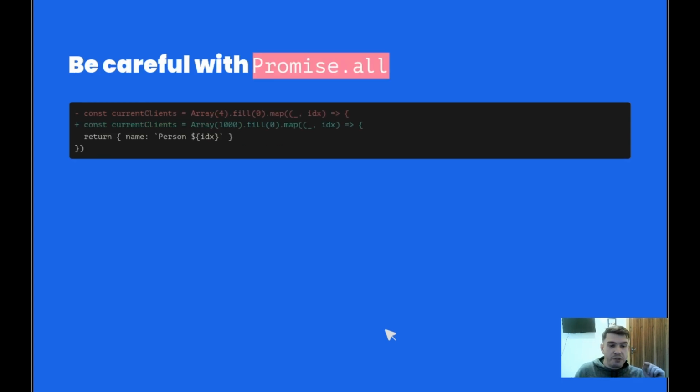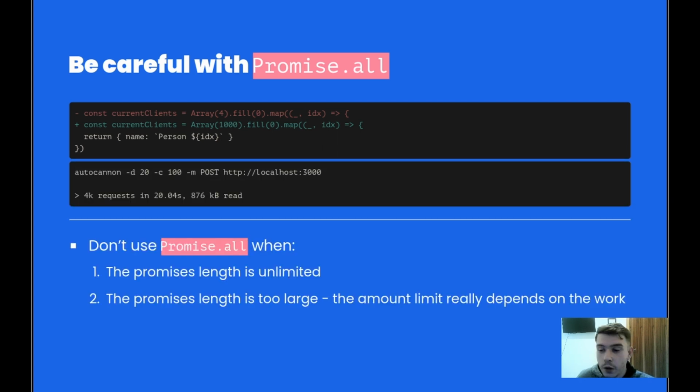But be careful with Promise.all. When you don't have a fixed limit, or the limit is too high, this is crucial for your application. So, for instance, changing our current clients from 4 to 1,000 and performing the benchmark again, we will see that we are handling way fewer requests. So don't use Promise.all when the promise length is unlimited or large. It really depends on the work. It's dangerous for your application and also a potential denial of service.